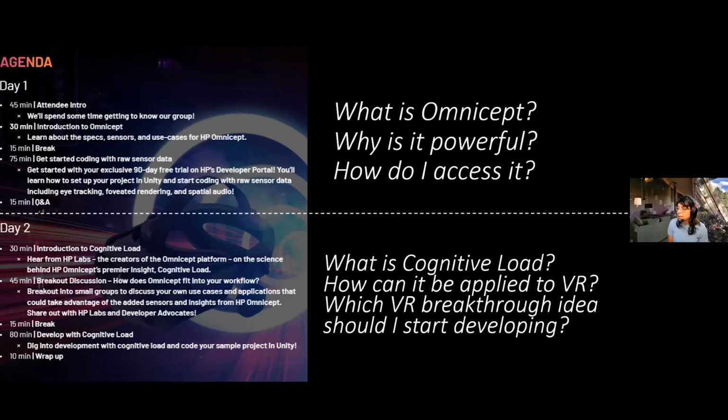And then that second day, we'll have Erica come in, and she will give us more of the what is cognitive load from the real creators of Omnicept, the labs people. And then we'll cover how it can be applied in VR.